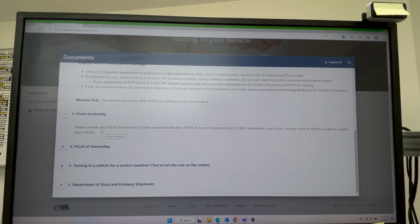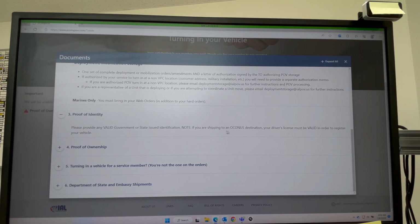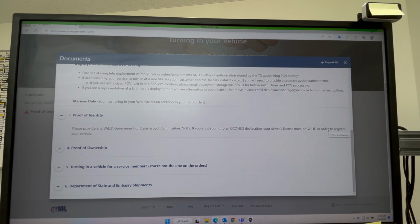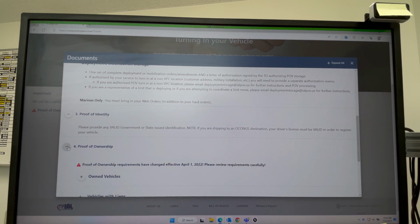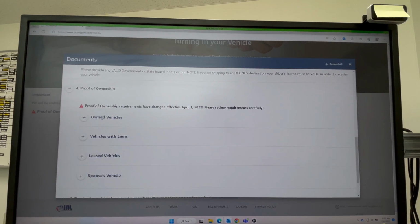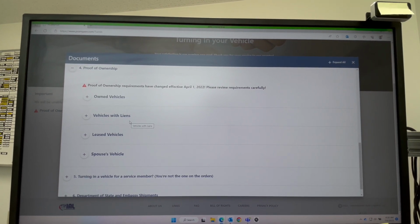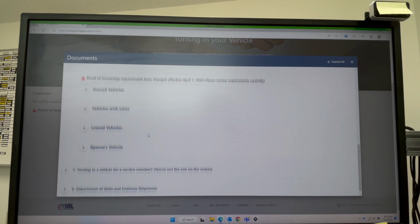You roll down to proof of identity. Provide any valid government state issued ID. If you are shipping to outside the continental United States, your driver's license must be valid in order to register your vehicles. Once you've done that, then you need proof of ownership, which is going to show on the title of the car that your name is on there. All right, so disregard this one.